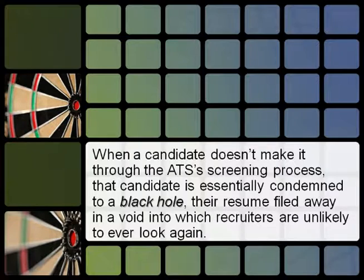When a candidate doesn't make it through the ATS system, basically you're just out of the running. Your resume literally goes into some black hole. It's gone, and it's not coming back. You sit there and go, well, maybe they'll call me later. If you did something wrong, and it falls off, chances are it's not coming back. Question? Yes. Is the system smart enough to know if that candidate resubmits?